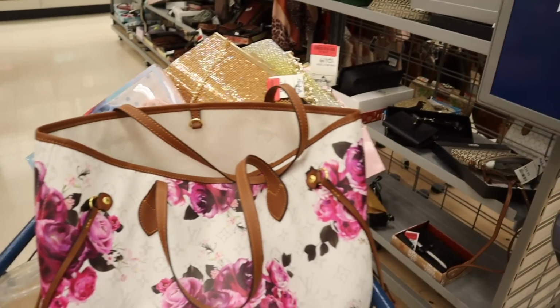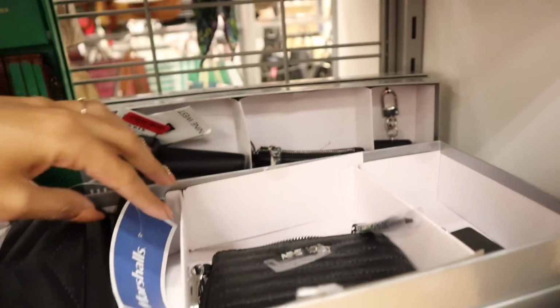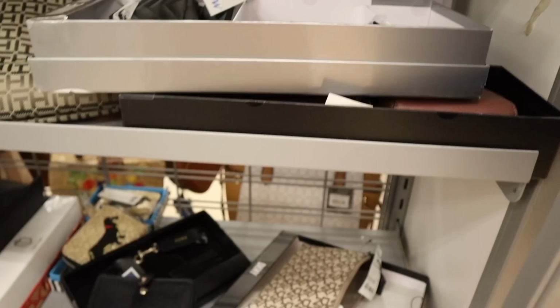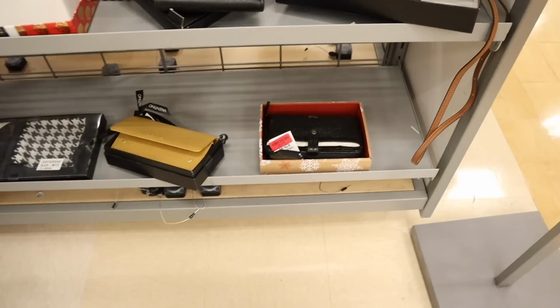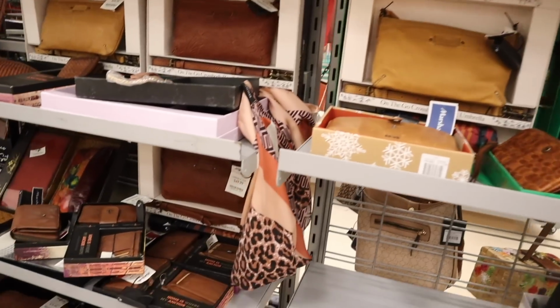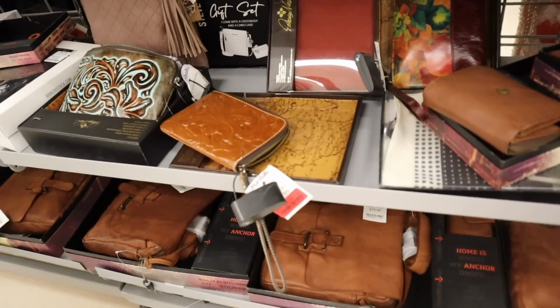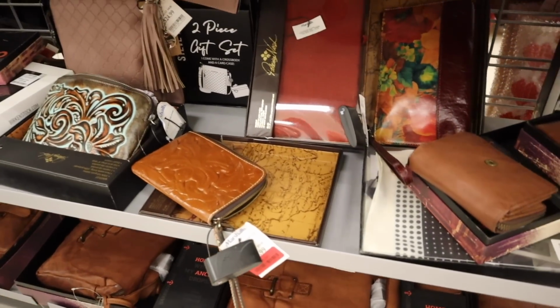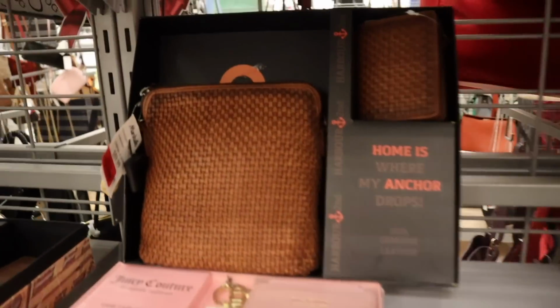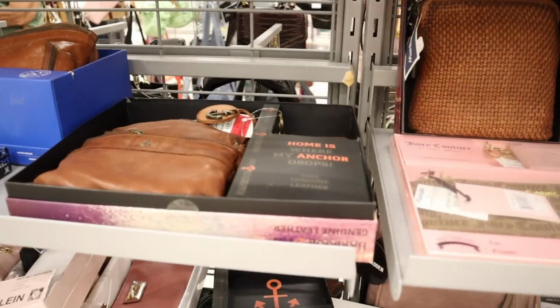So many cute goodies, and over here they have the gift set marked down. So this one is $14, originally $20, and it's pretty much Nine West. But you would think all of these would be marked down. Like this one is $22, it used to be $30. Let me know if you guys are finding the yellow tag at your TJ Maxx. And here's Patricia Nash. So this one is $26, really good deal for her line. Home is where my anchor drops, how cute. So $43, used to be $60.